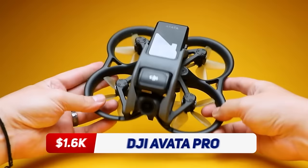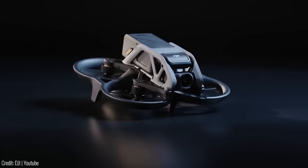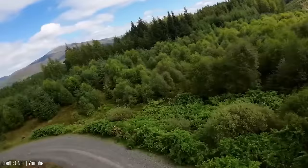DJI Avata Pro. If you love capturing stunning aerial shots, then you're going to love the DJI Avata Pro. This drone is the perfect tool for capturing professional quality footage, whether it's for personal use or for professional purposes. It comes with a high-resolution camera that can shoot 4K videos and 20-megapixel photos.